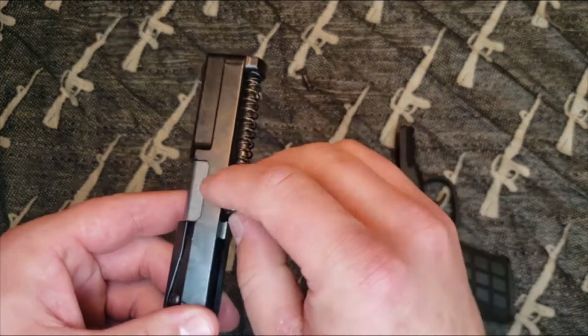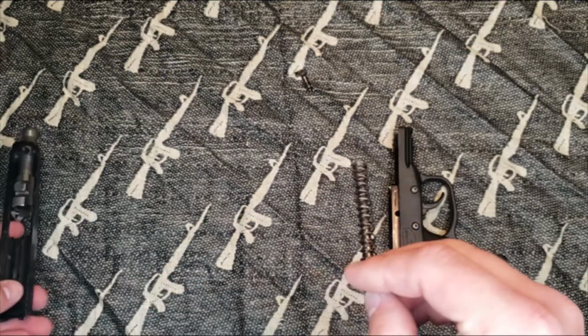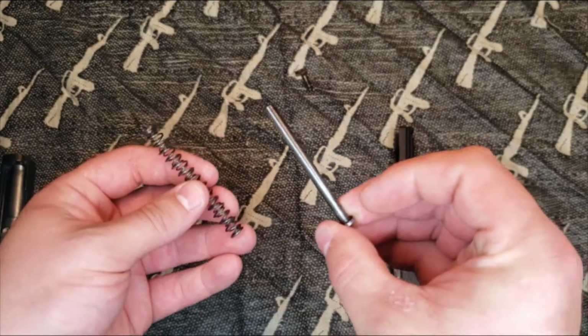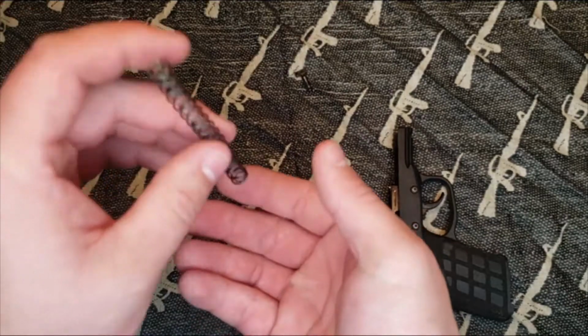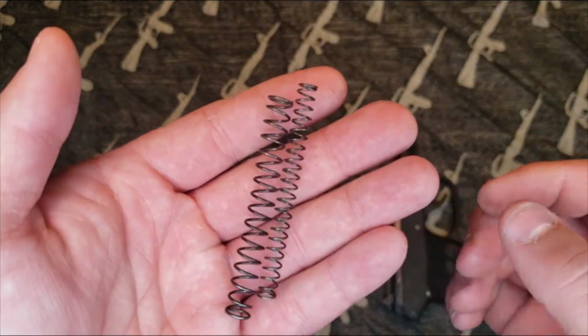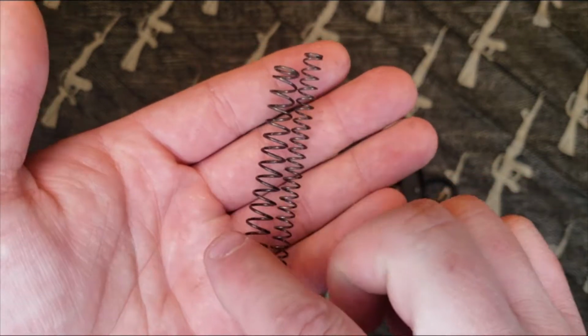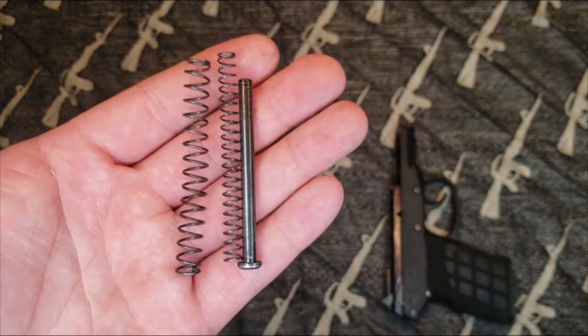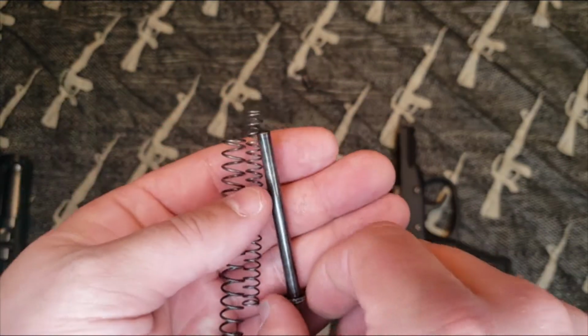Now be very careful when you do this because unlike every other gun I've shown you in this video, this has a non-captive recoil spring. It's actually a dual nested spring system. So you've got a small spring that rides inside the big spring, and then those both go around your guide rod.